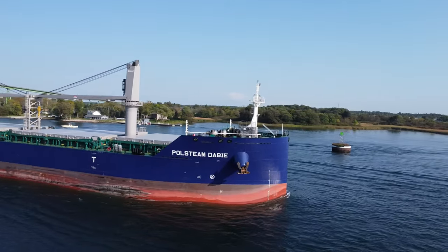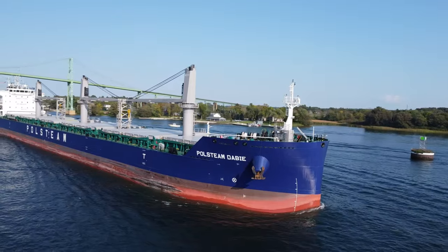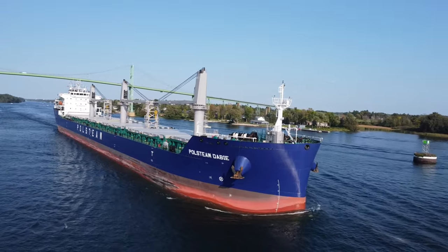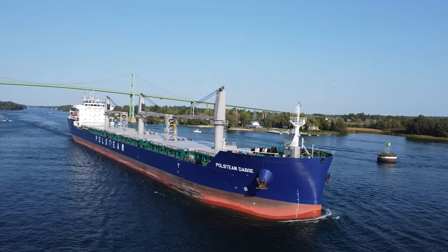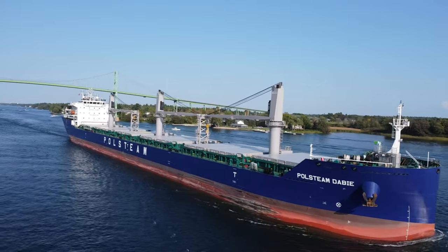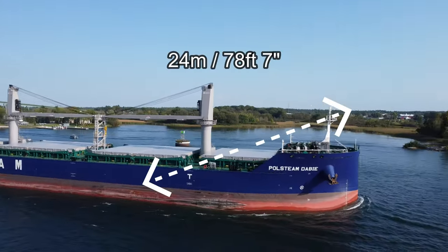This is Polsteam Dabie, and she's one of the latest additions to the Polsteam fleet. Seen here coming through the Thousand Islands, making her way upstream the St. Lawrence and into Lake Ontario, where she'll be heading down to Toledo, Ohio in the United States. Ship was built in China and she measures in at 200 meters with a beam of 24 meters.